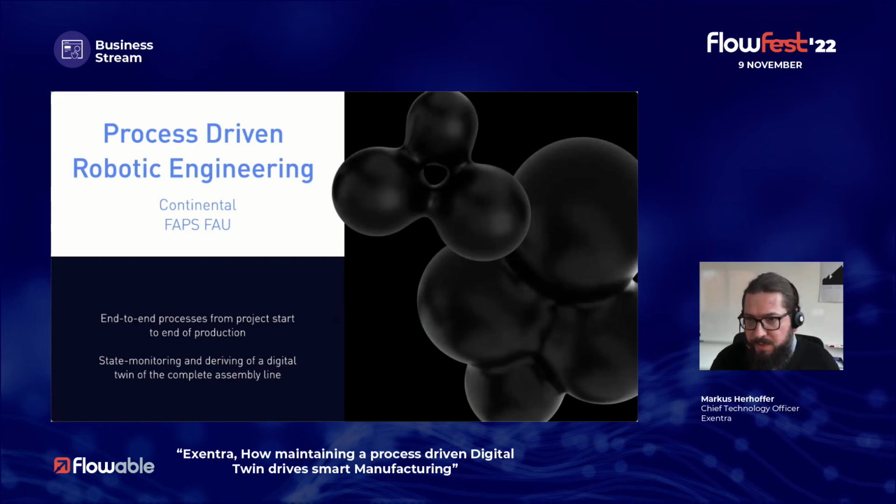The last use case that I want to present is a project that we are doing together with Continental and with the FAPS Institute at the Friedrich Alexander University in Erlangen-Nürnberg, because we said, why don't we try to make everything process driven? So that's a very, very big idea that we have. We want to build everything from the start of the engineering of an assembly line to the end of life of the assembly line with BPMN, with Flowable.